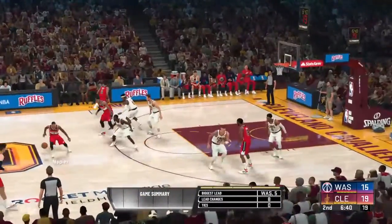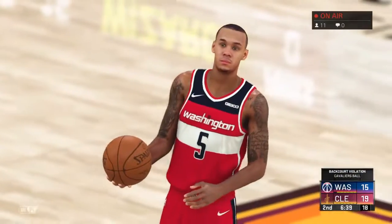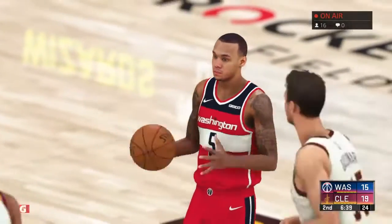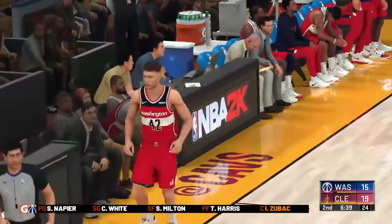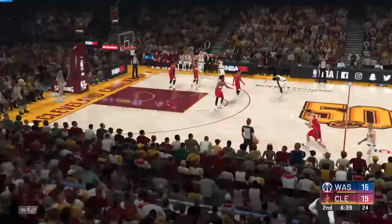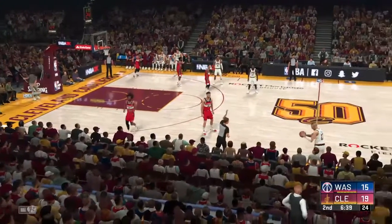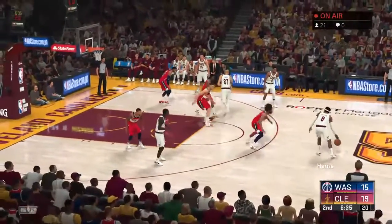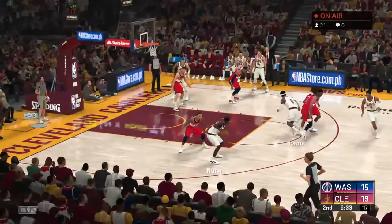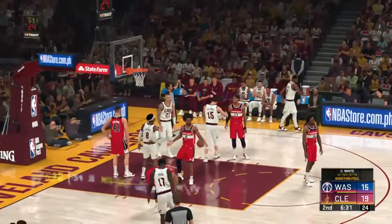Ivica Zubac is out there with Tobias Harris. Then it's White. Then there's Shabazz Napier. And it's Milton in at the 3 spot. Davis Bertans checks in for Washington. And so here's Cleveland. 4-point game. The pass to Nunn. Back to Harris. 2 free throws coming up, and they call the shooting foul.